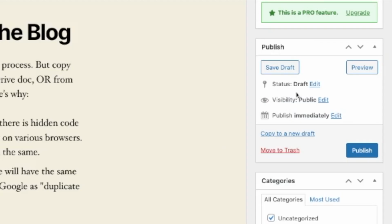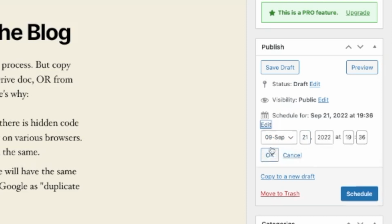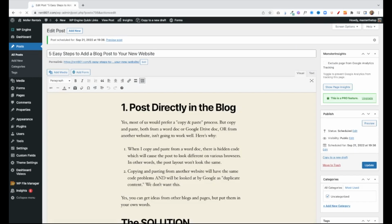So over here on the right, I can go to Publish Immediately. I can click Edit, and then I can say, okay, I'm going to publish this one. Maybe I have an editorial calendar where I'm going to publish once a week, and it's going to be every Wednesday. And so I'm going to click on this and say, okay, I'll keep it in September, and we'll do 2 days from now. And then I'll click OK. And now that is scheduled. So I can click Schedule, and that blog post will now be set to go live on the 21st of September.